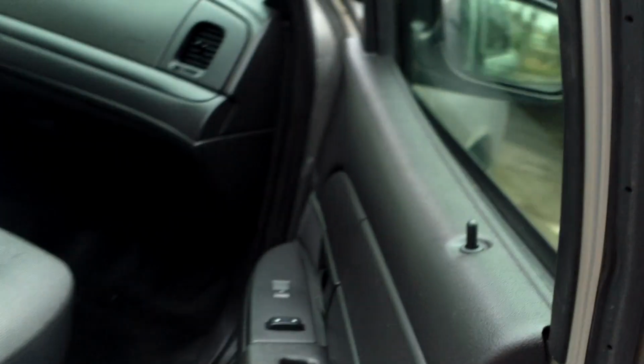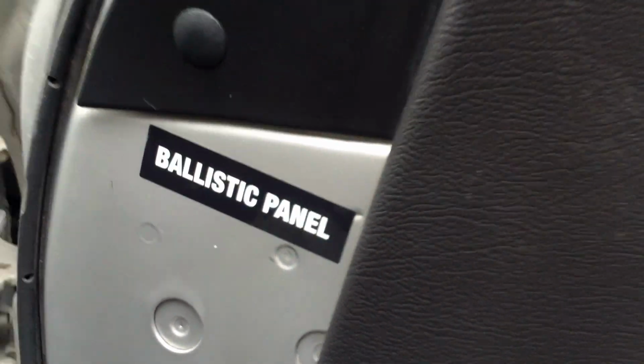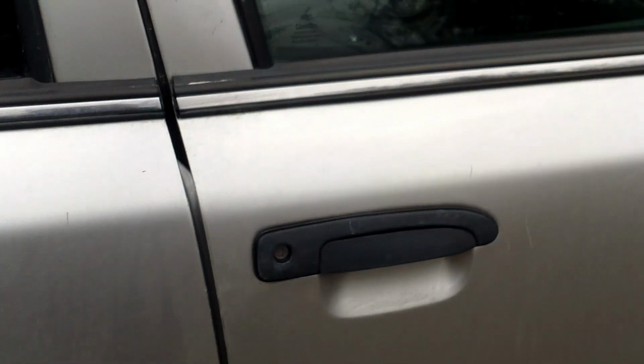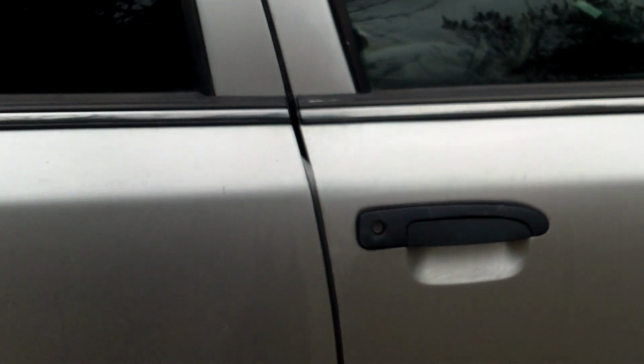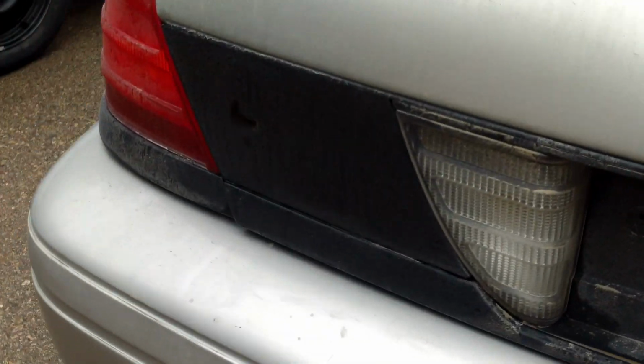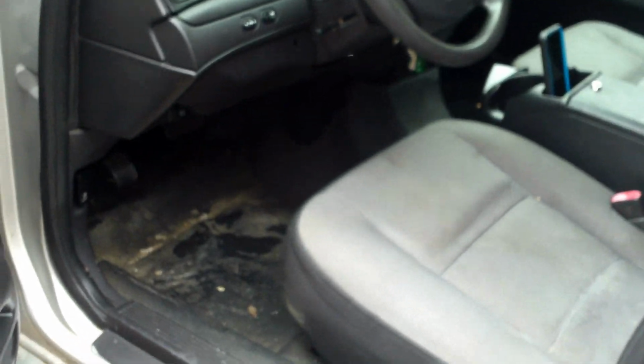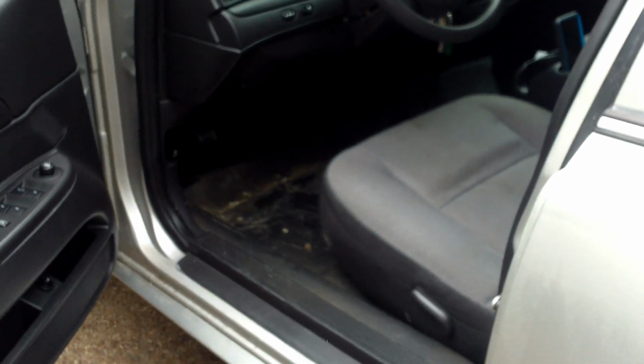Another really cool feature on this car is that it has the bulletproof door panels still left in the front passenger and driver door. And when you close the door, you could definitely feel the difference between that and my 08. When I originally wanted a Crown Vic, I wanted a Crown Vic with the push bar, the dual spotlight, and bulletproof door panels, and this is it. It's even got the low miles, which is sweet.